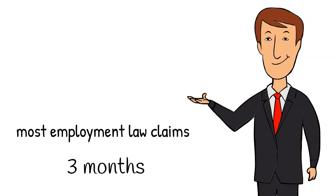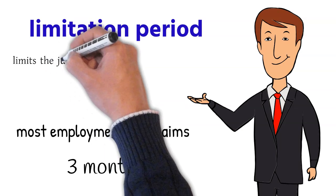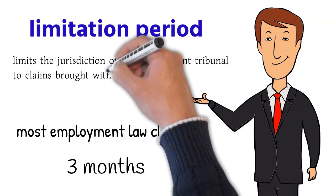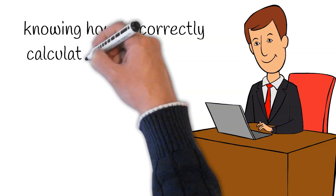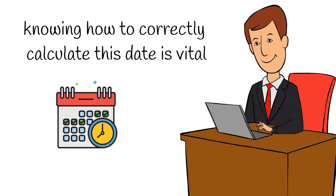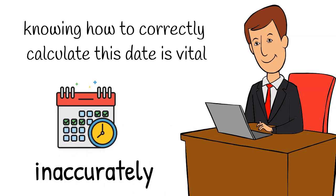The 3-month period is called the limitation period because it limits the jurisdiction of the employment tribunal to claims brought within a specific period of time. Knowing how to correctly calculate this date is vital. I've seen even experienced lawyers calculate deadlines inaccurately, so it's not something to be taken lightly.